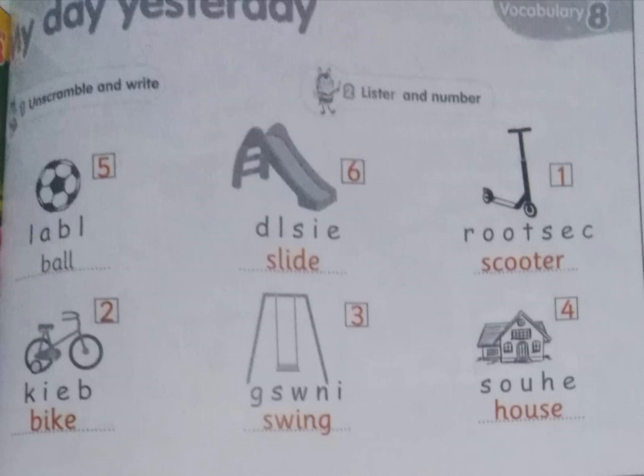S-C-O-O-T-E-R. Picture four. What is that? Yeah, it's a bike. Can you spell bike? Yeah, okay, excellent. Picture five. Yeah, it's a swing, excellent. Picture six. What is that? Yeah, it's a house. So can you spell house? Yeah, excellent. H-O-U-S-E, excellent.